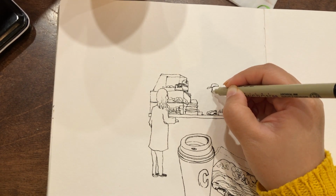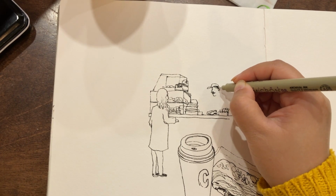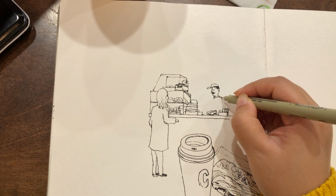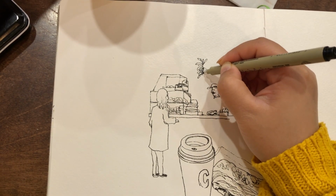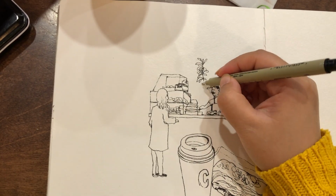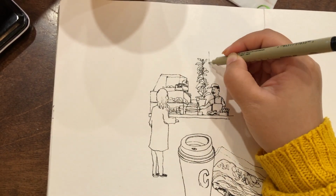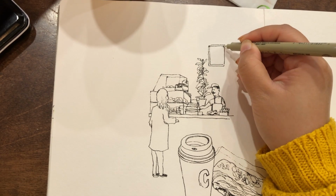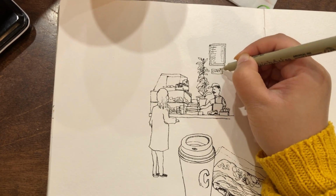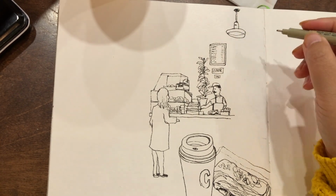And now I am drawing the barista wearing a hat. He had a mustache, his face, and I just use a dot to draw his eyes. Just keep it simple. And then connecting the houseplant on his left, his arm reaching out, making a cup of coffee for her. And right above his head, there's the menu of the cafe, using squiggles to show the letters, more signs around it, and the lamp hanging from the ceiling.